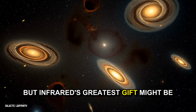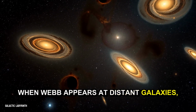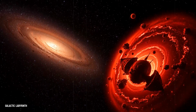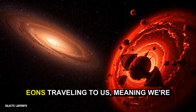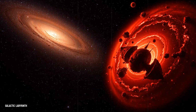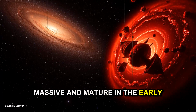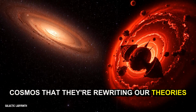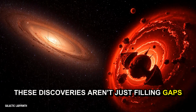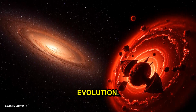But infrared's greatest gift might be its ability to freeze time. When Webb peers at distant galaxies, it's not just seeing through dust, it's seeing through time itself. The light from those galaxies spent eons traveling to us, meaning we're witnessing them as they were when the universe was young. Infrared telescopes have spotted galaxies so massive and mature in the early cosmos that they're rewriting our theories of how galaxies form. These discoveries aren't just filling gaps in our knowledge, they're tearing up the old playbook and forcing us to rethink cosmic evolution.